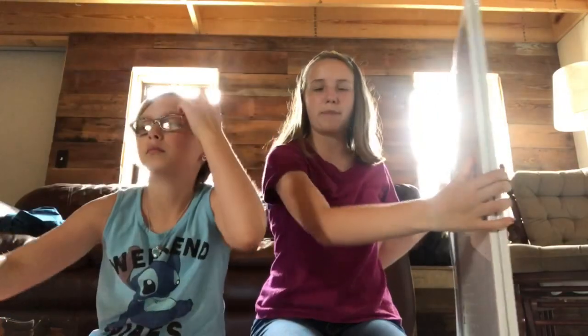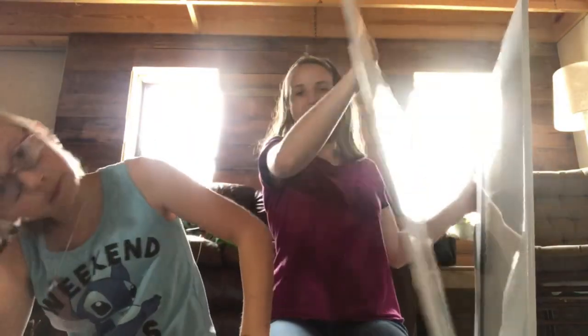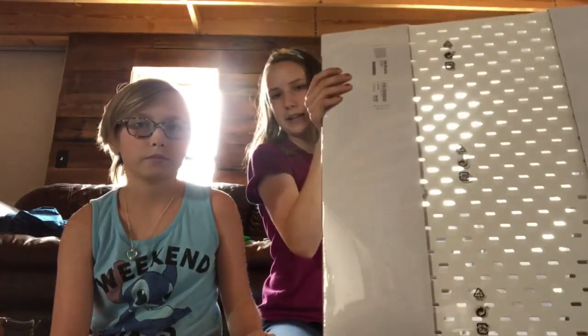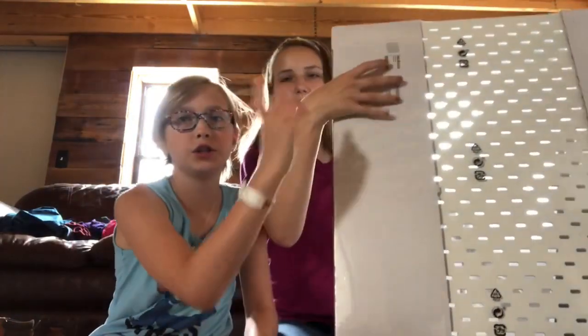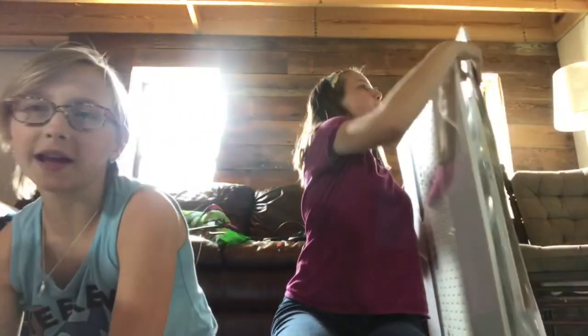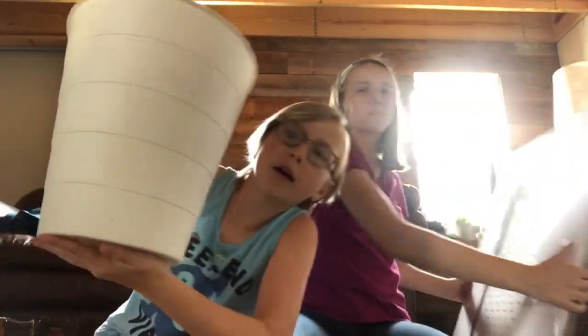Okay, so on with the bigger things, these are my two pegboards. They're really cool. Just white and big. They're like these little slots that she can put the things in. And then I just got this bucket. I'm gonna use this as my trash can. But yeah, and then inside the bucket I have my candle, which I really love the smell of.